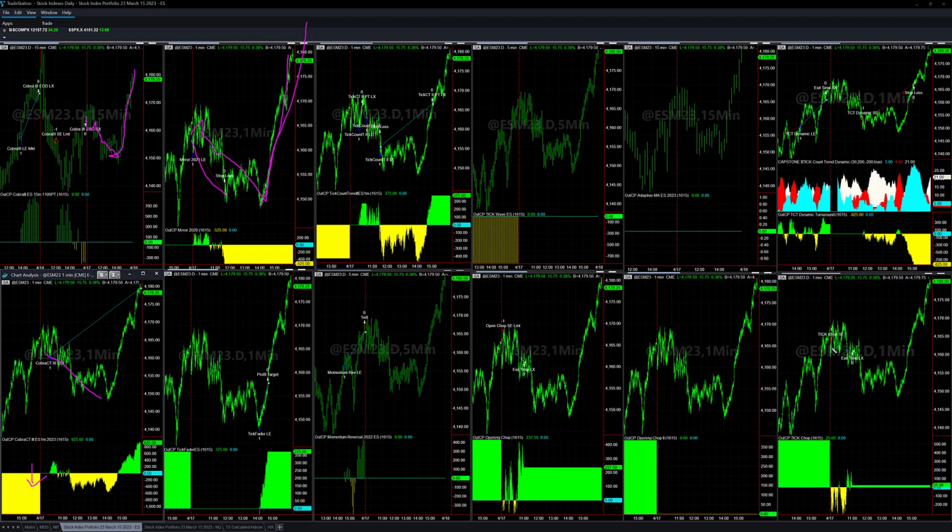And tick chop, this is opening chop. This is tick chop, very narrow range at the opening, up 25 on the day. Tick count trend dynamic turnaround, minus 825, is the only ES strategy to go short today. So it got tricked into a short trade and stopped out, minus 825. And that's why we have a diversity of trading systems.